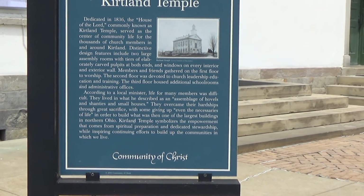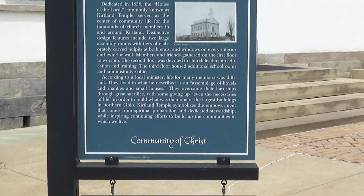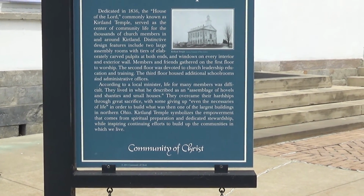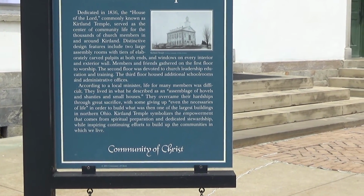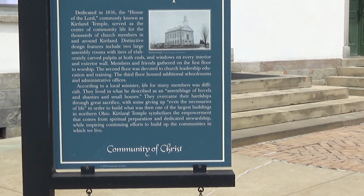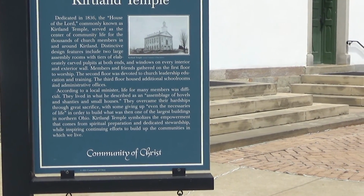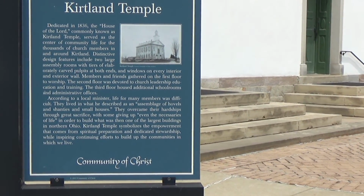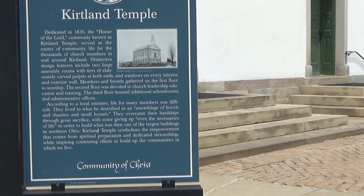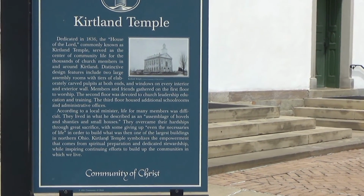Dedicated in 1836, the House of the Lord, commonly known as Kirtland Temple, serves as the center of community life for the thousands of church members in and around Kirtland. Distinctive design features include two large assembly rooms with tiers of elaborately carved pulpits at both ends and windows in every interior and exterior wall. Members and friends gathered on the first floor to worship. The second floor was devoted to church leadership, education, and training. The third floor housed additional schoolrooms and administrative offices.